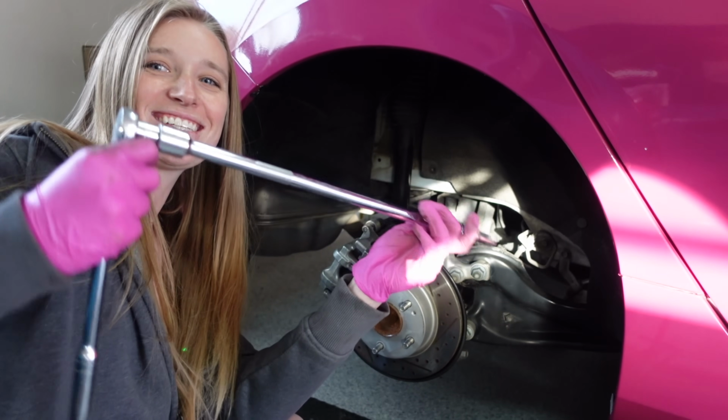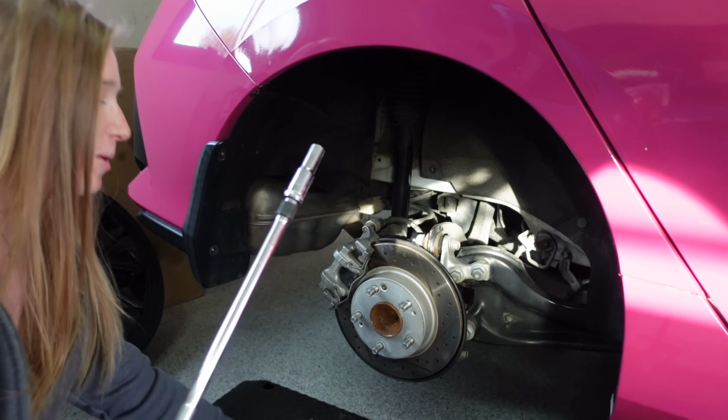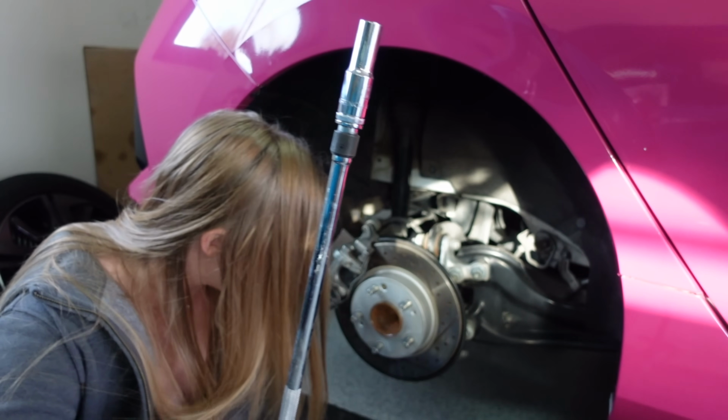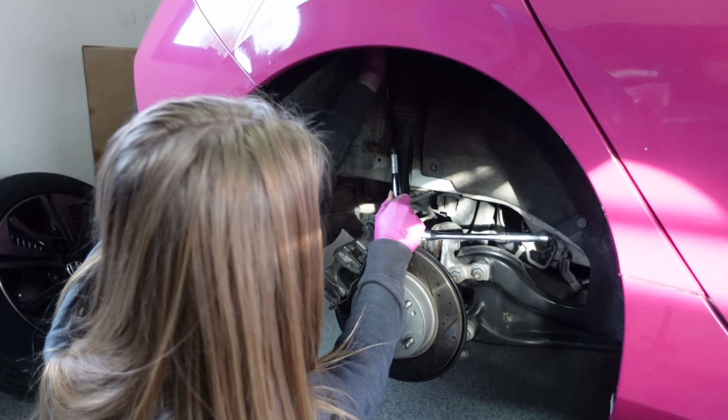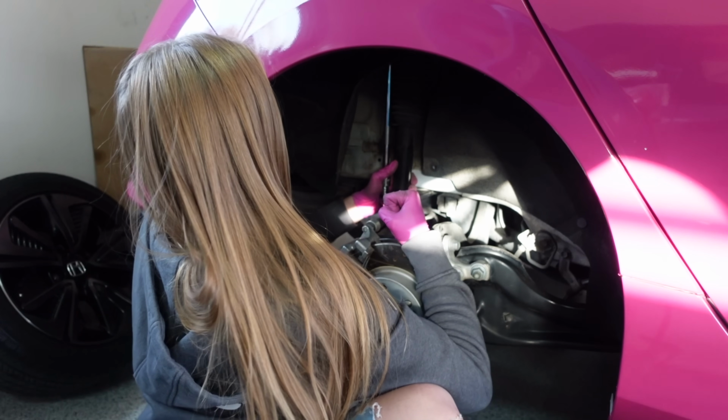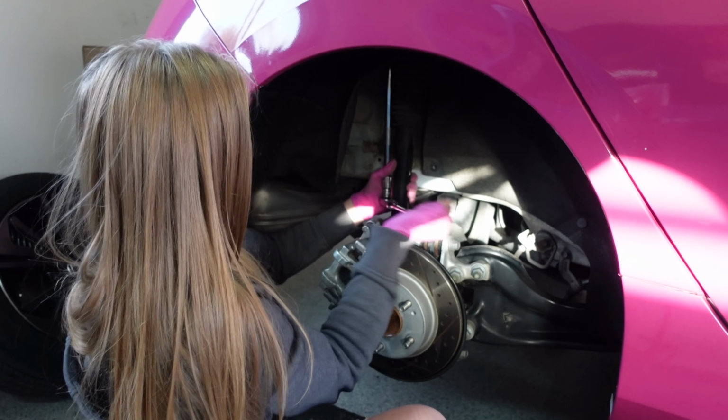I got a long extension so I don't have to reach my arm all the way up there. Hopefully this thing will like me. Oh God, it's so dirty. Got it.